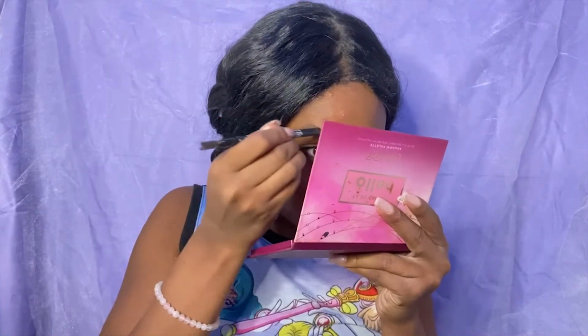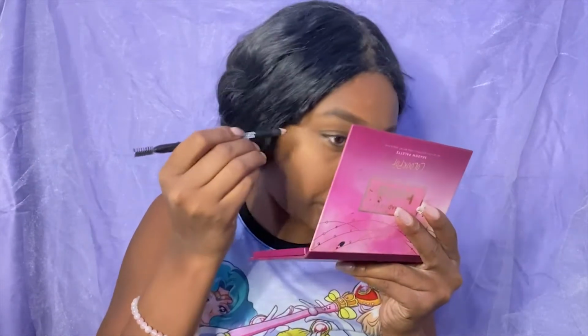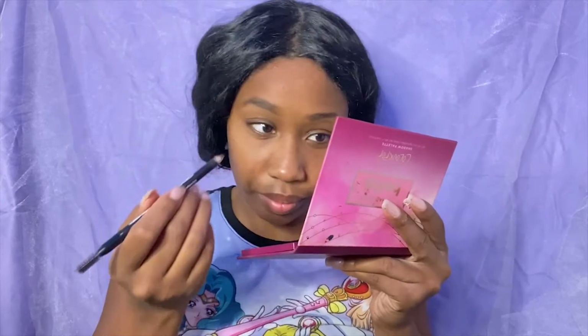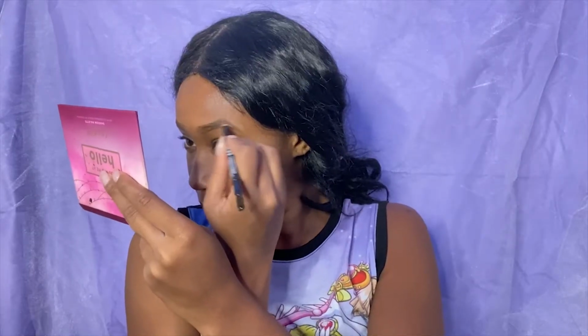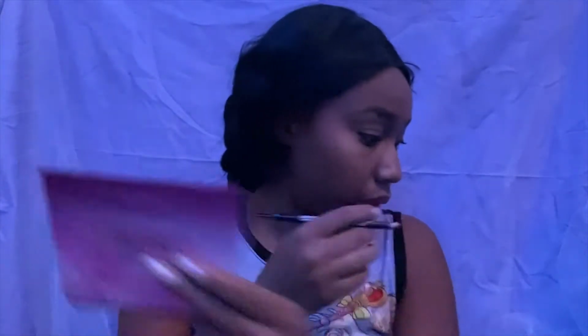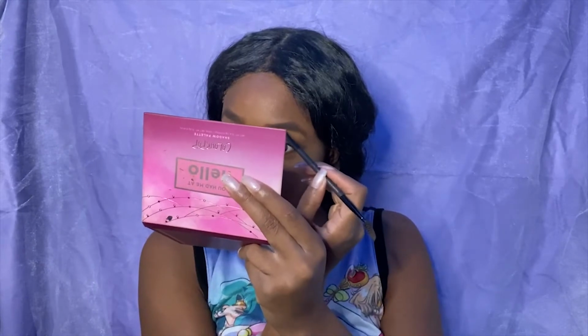So first, we're going to start off with eyebrows. Going to clean them up, as well as draw them on, because for some reason, my eyebrows don't be growing the right hair in the right places, and they just be looking patchy as shit. So I'm just going to use my NYX brow pencil, and yeah, the light did just go out. And I'm also using this eyeshadow, the brown eyeshadow from this palette, to help darken and clean up the eyebrows even more.